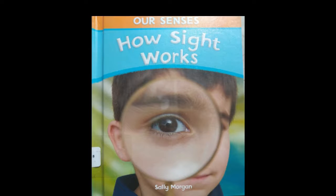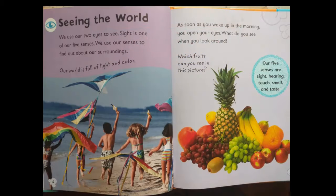Our Senses, How Sight Works by Sally Morgan.